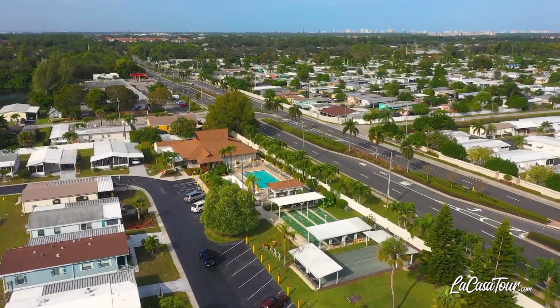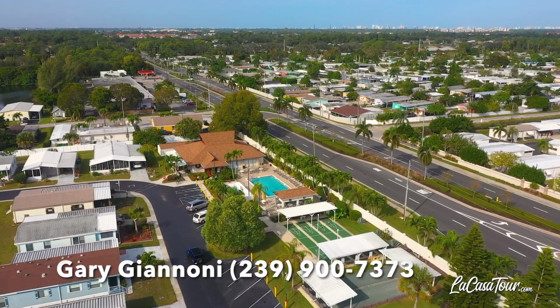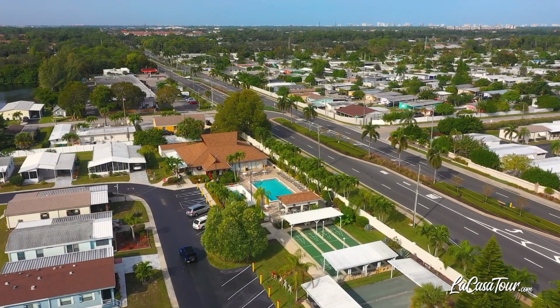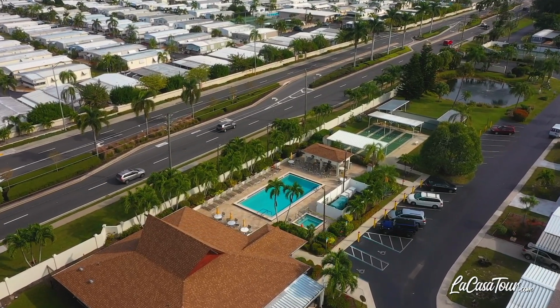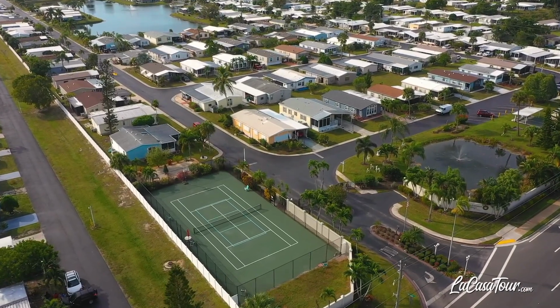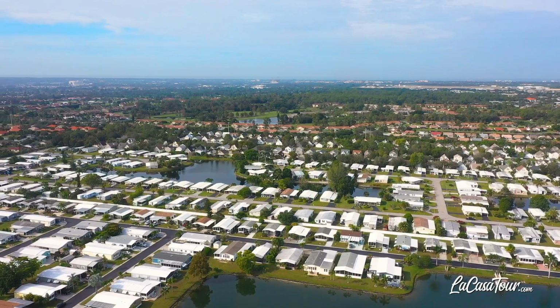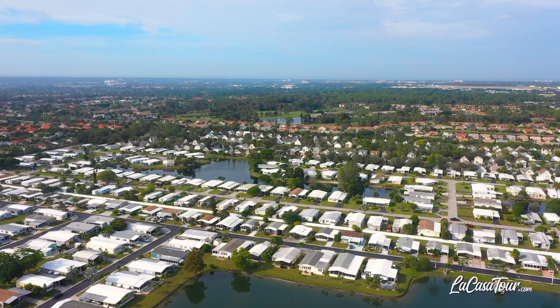So here Windjammer has bocce ball courts, shuffleboard courts. They have a nice community pool and that large building that's actually the clubhouse. There's also a tennis court located here at the front of the community. This community is wedged between two different golf courses, but it's very conveniently located here in Naples.